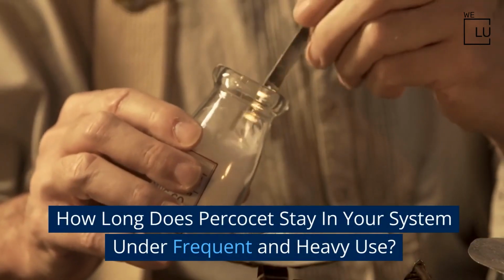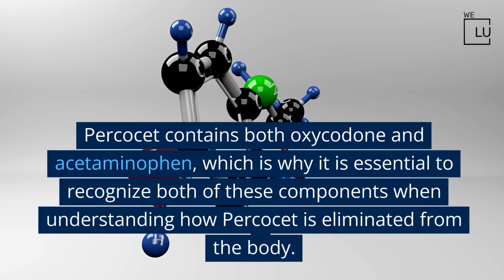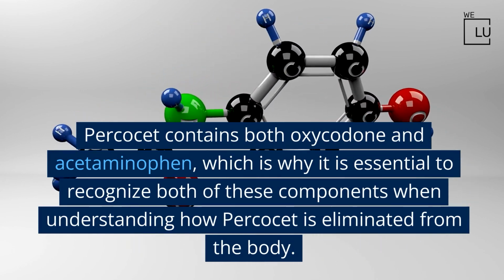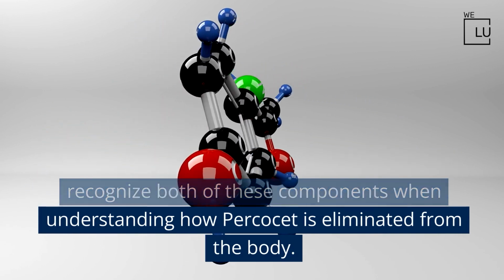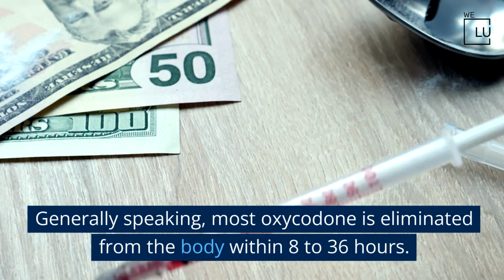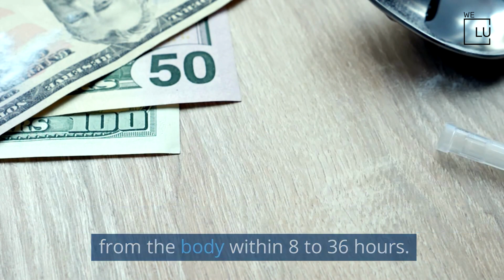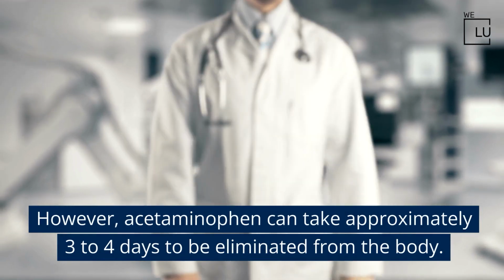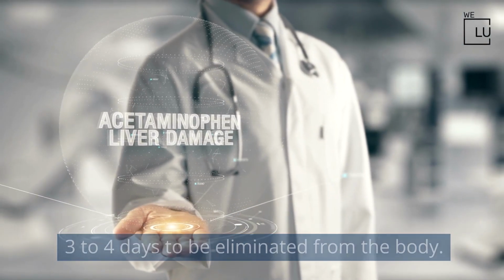How long does Percocet stay in your system under frequent and heavy use? Percocet contains both oxycodone and acetaminophen, which is why it is essential to recognize both of these components when understanding how Percocet is eliminated from the body. Generally speaking, most oxycodone is eliminated from the body within 8 to 36 hours. However, acetaminophen can take approximately 3 to 4 days to be eliminated from the body.